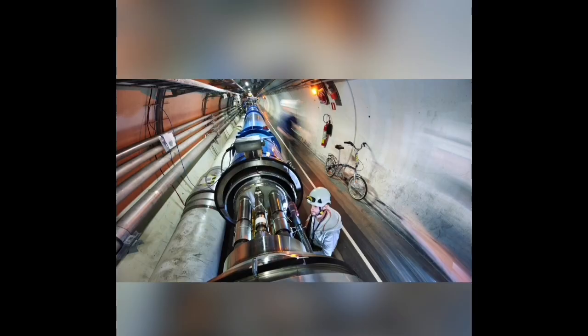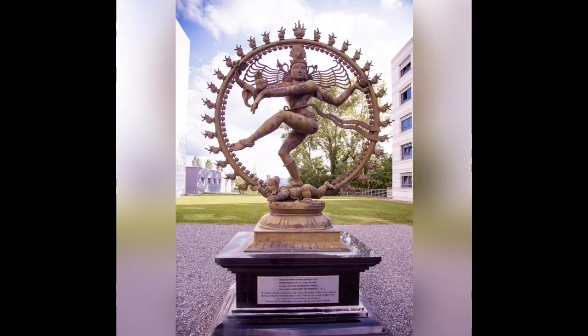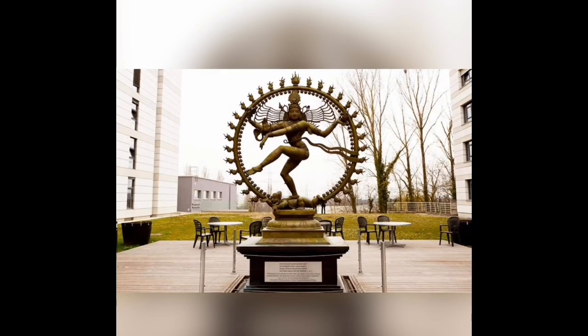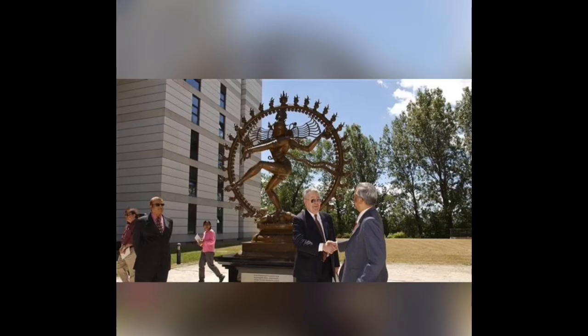And they're getting their direction from rituals they do, from entities like Shiva, the goddess of destruction, right outside of the Cern headquarters. So this is very, very important because they're using our tax dollars to create these machines, and they're not even telling us what they're doing with these machines. And I'm pretty sure I know now they're altering our reality.